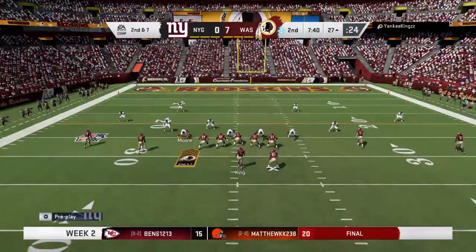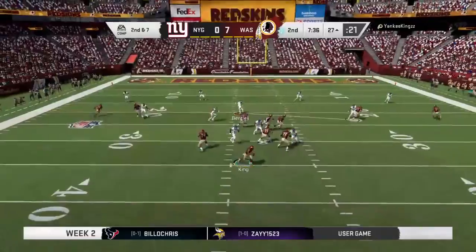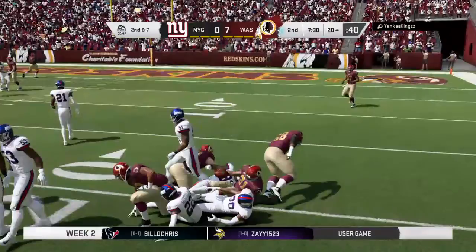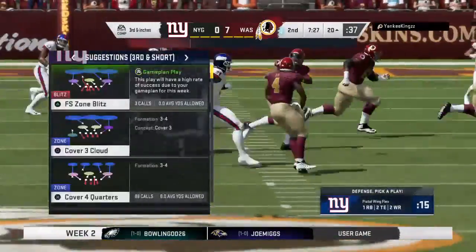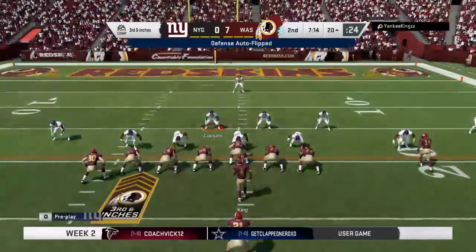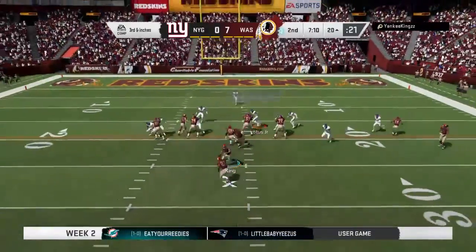Now here's 2nd and 7. They'll set up the screen to Elliott. And he'll go down right on the edge of the red zone following a pickup of about 7 or 8. For a second there, I thought that might break big. Screen pass. Looked like it was coming together. Looked like there was an opening. Still, ended up with a solid game.